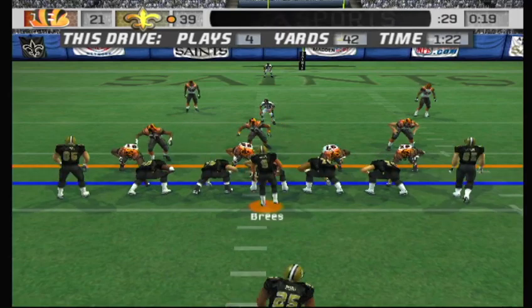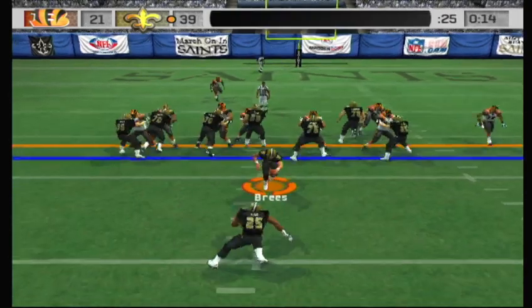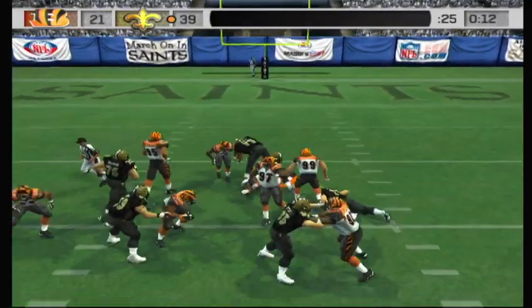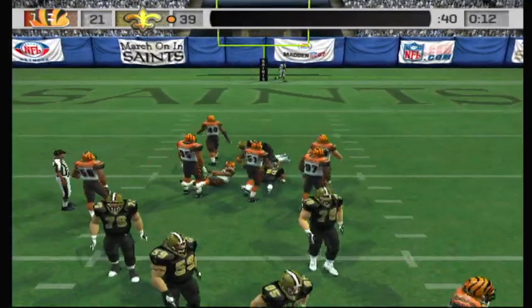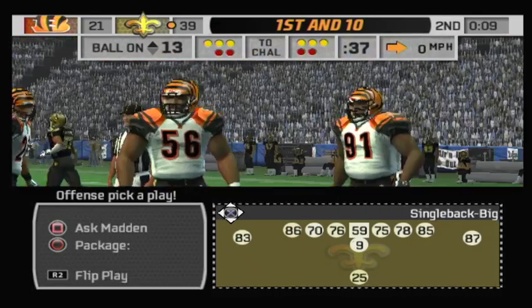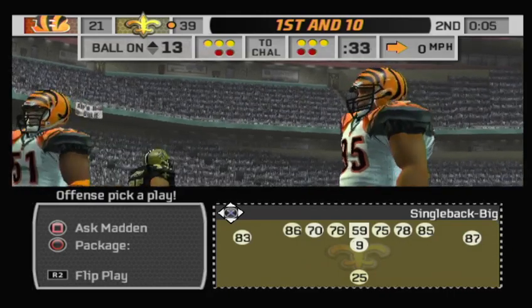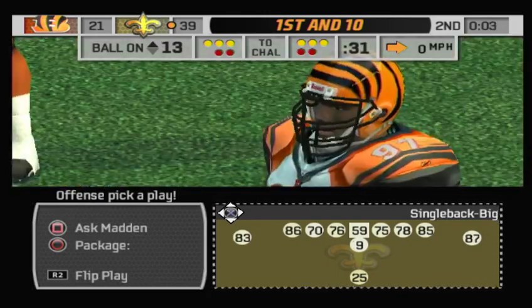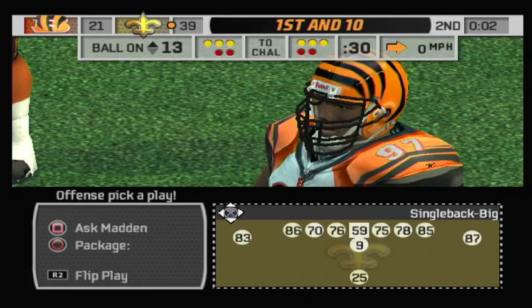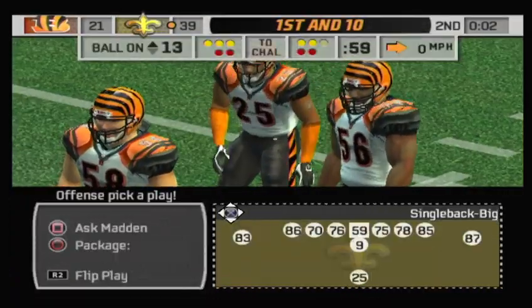Stay at home. The last time they were down here, they scored a touchdown. With a counterplay, Jackson makes the tackle at the 13-yard line. Bush is closing in on 100 yards rushing. New Orleans calls a timeout. They have 2 timeouts remaining.